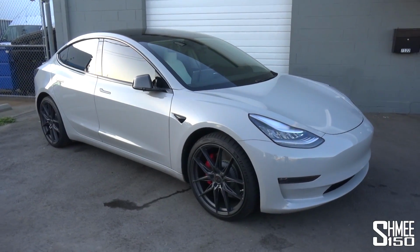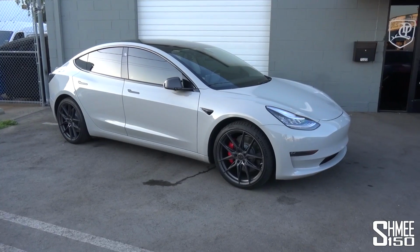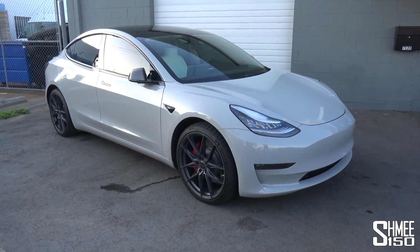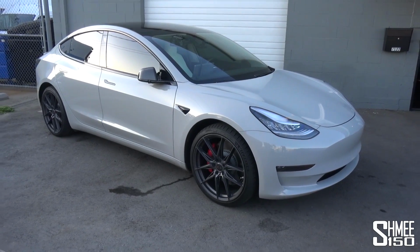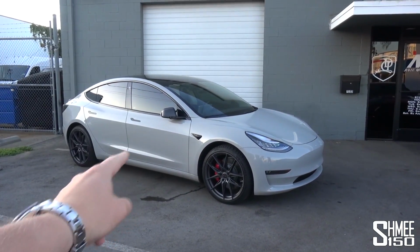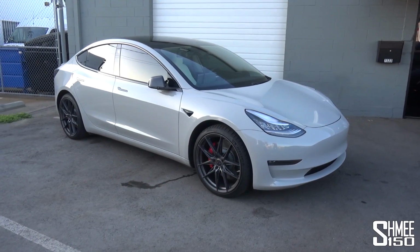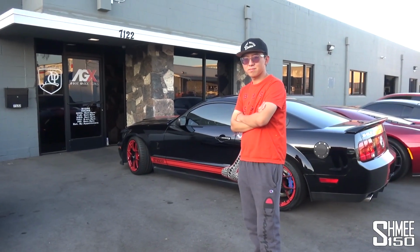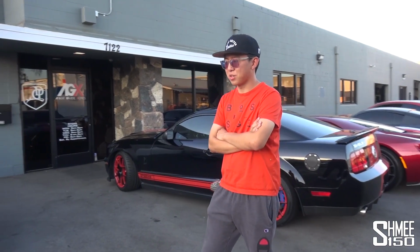This car is basically an absolutely loaded, top of the line Model 3 Performance, and I've not really spent any time at all with the Model 3. I've previously driven the Model S, also the Model X, the SUV, but the Model 3 is a new introduction. Alex showed me the other day that it is absolutely loaded with gadgets and tech, and for a daily driver, it's pretty much the perfect fun car. It's the best daily driver you can buy.